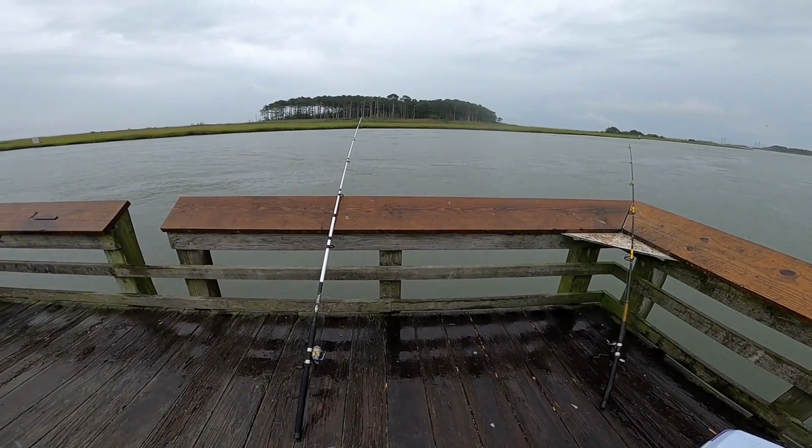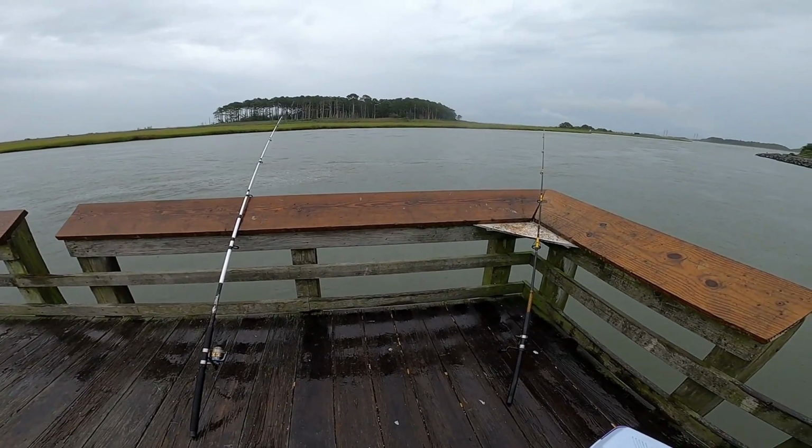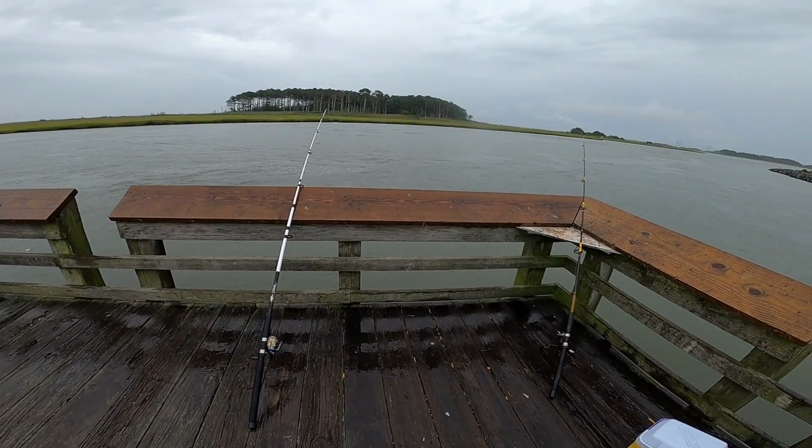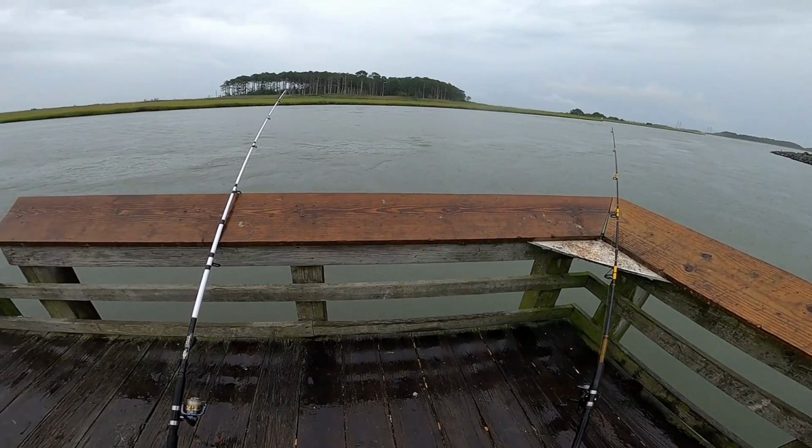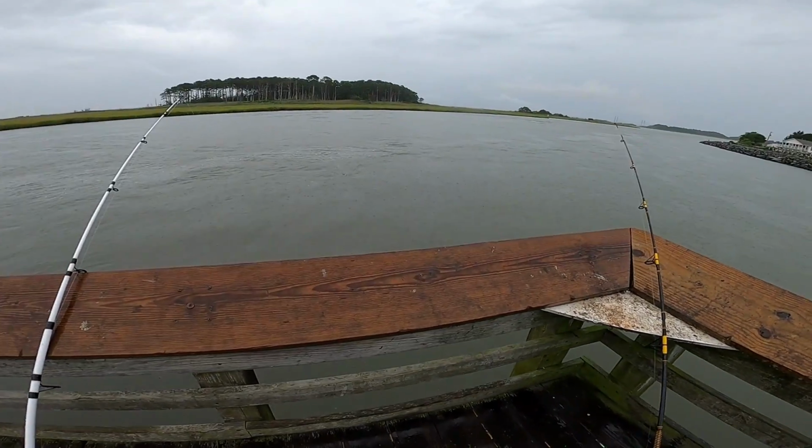Our rain has picked back up again. I'm just hoping all this effort is worth it, guys. Sometimes you gotta wade through the crap to find the gold.